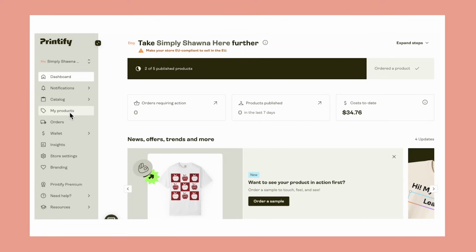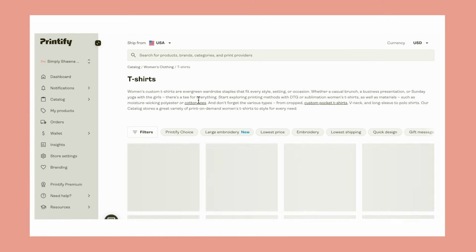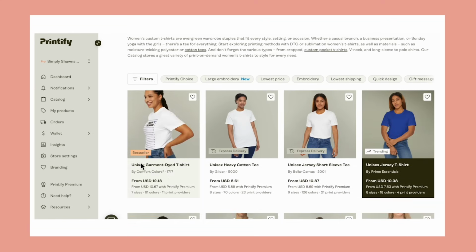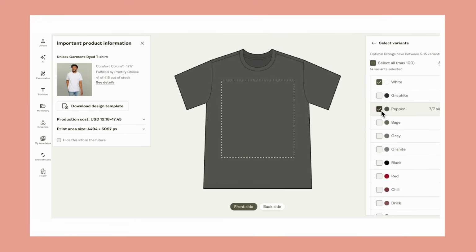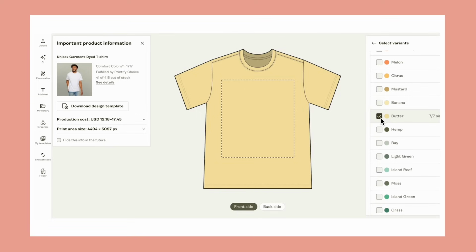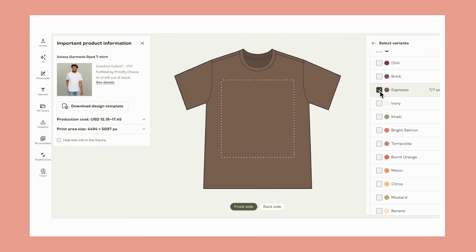Now for the fun part, we can take our design over to Printify and place it on a shirt and see what it looks like. So I'm going into the catalog and I'm going to click on t-shirts. I clicked on that under women's, and here I'm going to go into Comfort Colors. These are unisex, so you'd find them in men's or women's. And now I'm going to go through and choose our colors. Pepper is a really popular Comfort Colors t-shirt, and there's tons to choose from. For the purpose of our tutorial today, I'll grab butter, violet, and espresso.